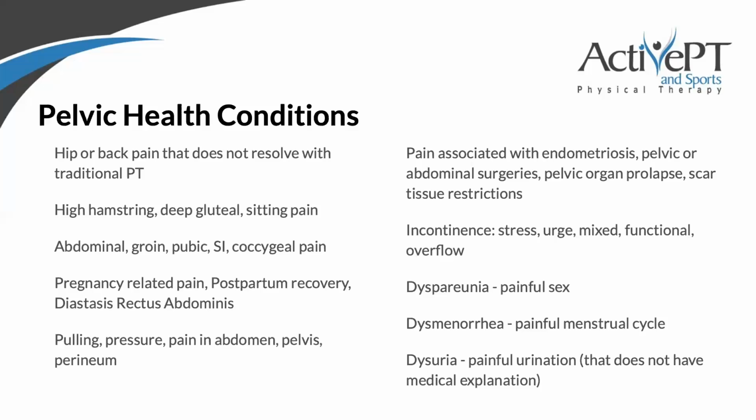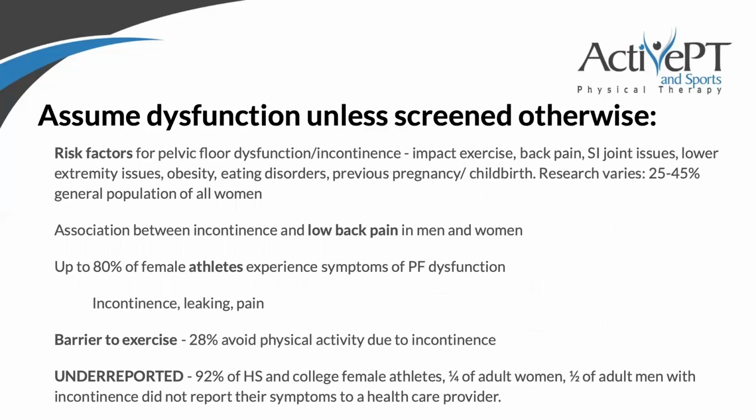And then words that you can learn, painful sex, we can help people with that. We can help people with the pelvic floor tension that comes with menstrual cycle. And then if you have pain with urination, there sometimes is a medical explanation, but we learn how to screen for that. And we sometimes can help people through pelvic floor PT. So for these people, I want you to consider assuming that they're dysfunctional unless you know otherwise.